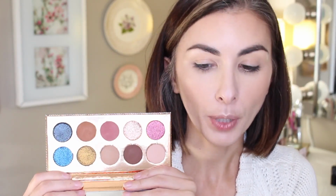Okay, so the next item I'm super excited about, I picked up the Desi and Katy Dose of Colors Friendcation palette, and here is this beauty here. I have to say one thing though, well, two things about it. I got it on the sale, which is great. I would have been a little bit disappointed if I would have paid full price for it because the packaging does have some defects to it.